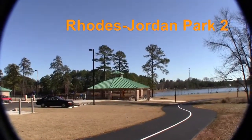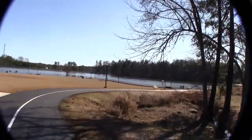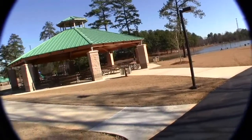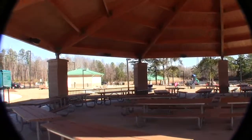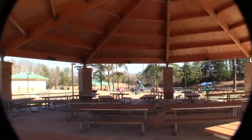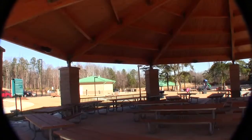lake. Now this trail leads down to the lake, but we walked that trail the other day, so we're going to take the left fork of the trail here by the new picnic pavilion. Here's what the inside of one of the new picnic pavilions looks like here by the lake and the playground. So it's a great improvement over the old pavilion they had here.